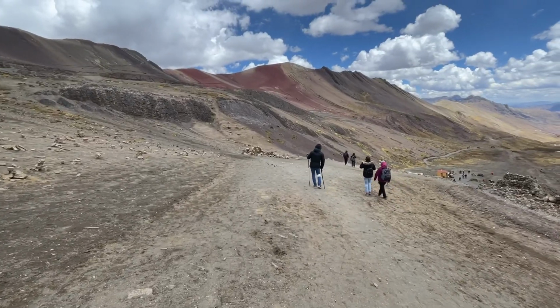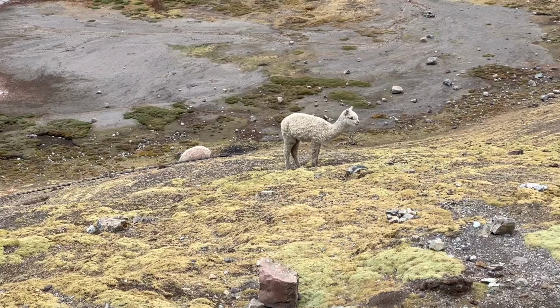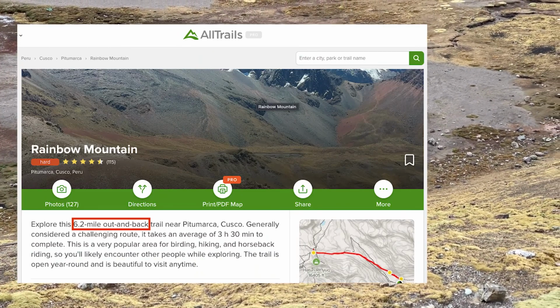And now it's time to walk back down to the bus. My Strava had me at around a 4-mile round trip, but that's mostly because I forgot to start it until far into the hike. The official AllTrails site has it at a 6.2-mile round trip.